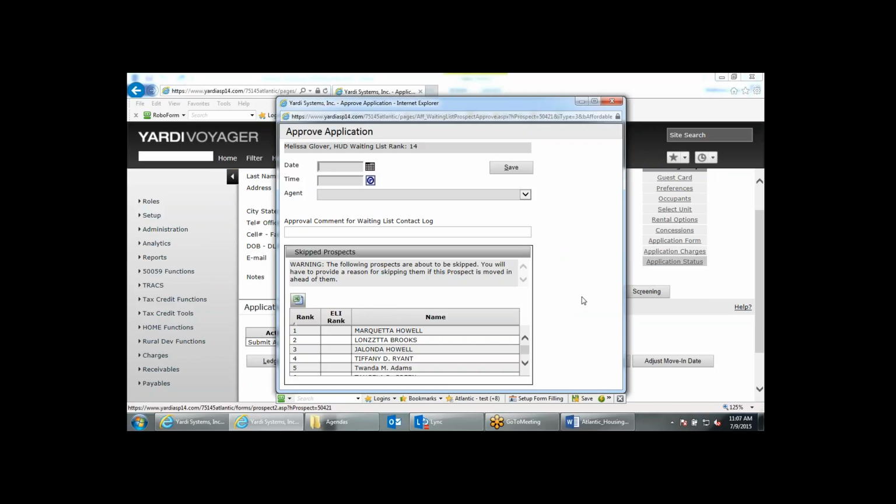From here, we can take a look at their ledger or assign another unit. Also, there's an adjust move-in date. Sometimes that move-in date is a floating date. Sometimes that changes, so we can also adjust that as well. So let's go ahead, and I'm going to hit the approve button to approve this application.